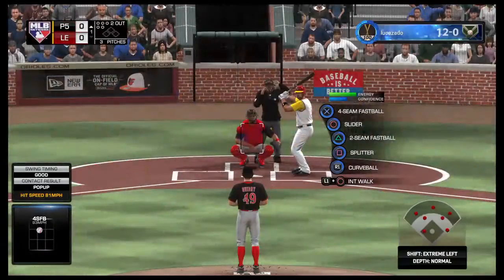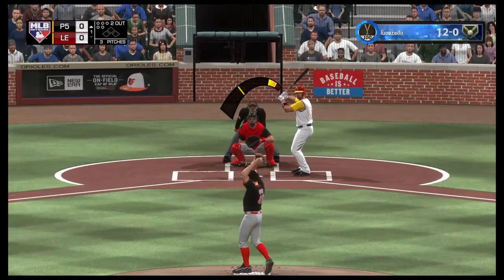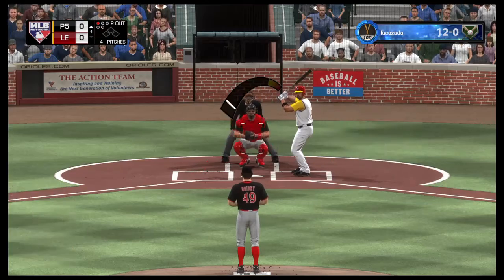Here's Albert now. First chance for him here in the top of the first with nobody on. And this one's not close. It's in the dirt for ball one.